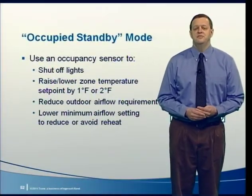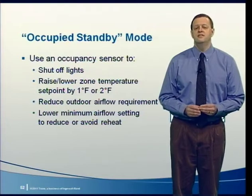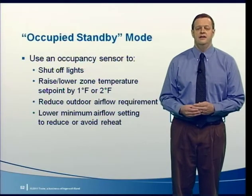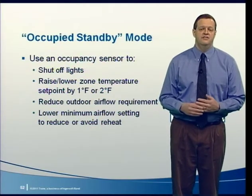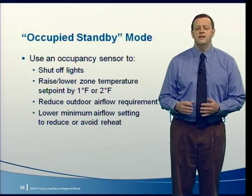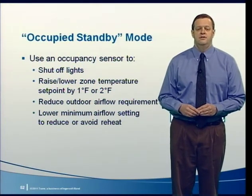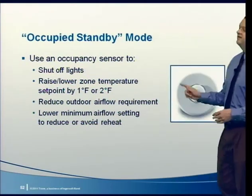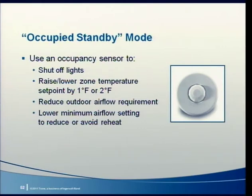Dennis, you mentioned that in some zones, an occupancy sensor is a good technology for demand control ventilation. That sensor indicates if the zone is actually unoccupied, even though the automation system has scheduled it as normally occupied. We call this occupied standby mode. While this signal can be used to reduce ventilation, let's not stop there. In this occupied standby mode, all or some of the lights in that zone can be shut off. The temperature set points can be raised or lowered by 1 or 2 degrees, and the minimum required outdoor airflow for that zone can be reduced. The purpose of each of these actions is to save energy.